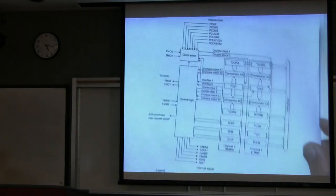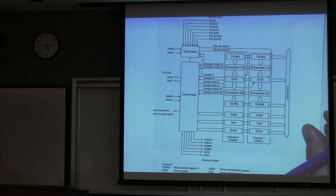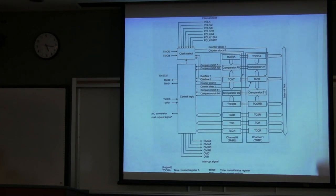Now, in our architecture for this, note that there are different types.